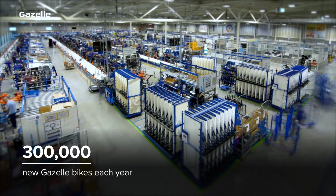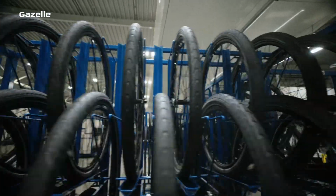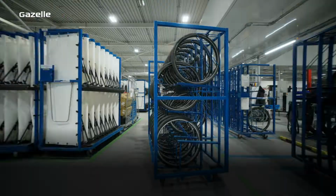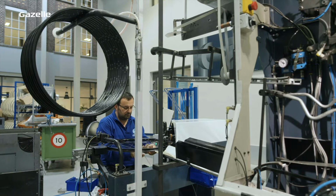At Royal Dutch Gazelle, we produce more than 300,000 bikes a year. And for that, we need twice as many wheels. That's more than 600,000. We put these wheels together ourselves in our factory.